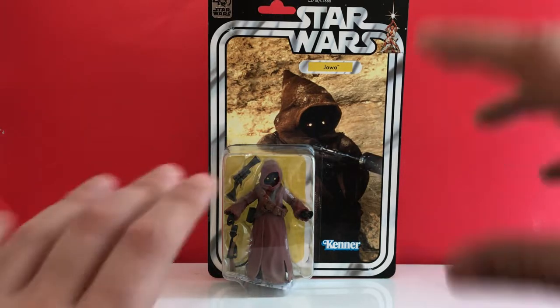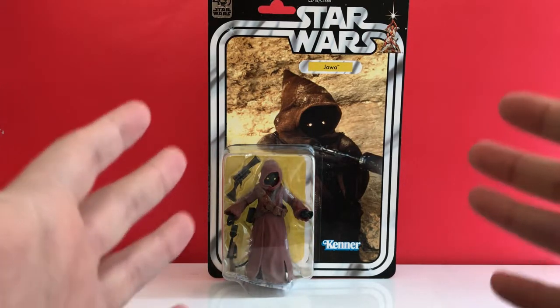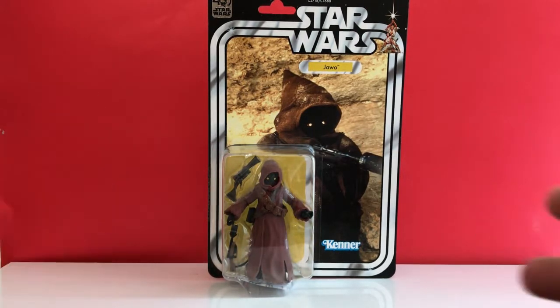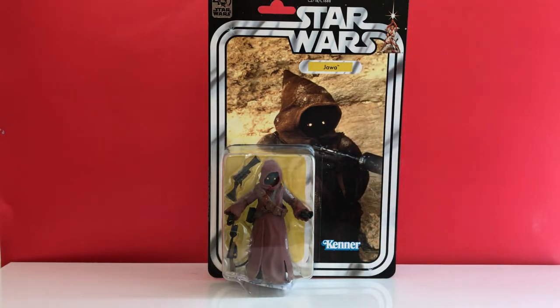It's a shame it's not a 2-pack. It'd be ideal, because obviously the size of the character, and they still produce it at the same cost as a full-size figure, which is unfortunate. So it would be nice to have 2, or maybe even just a little static droid to go with it, you know, that little spidery thing or something like that. But nonetheless, here he is.